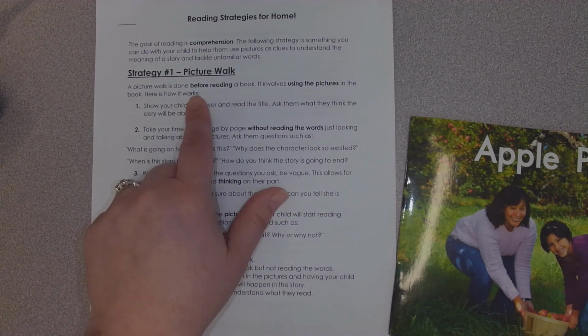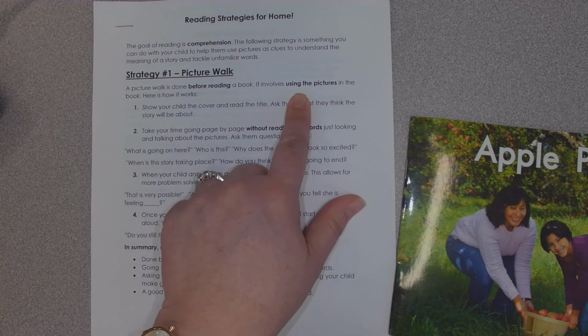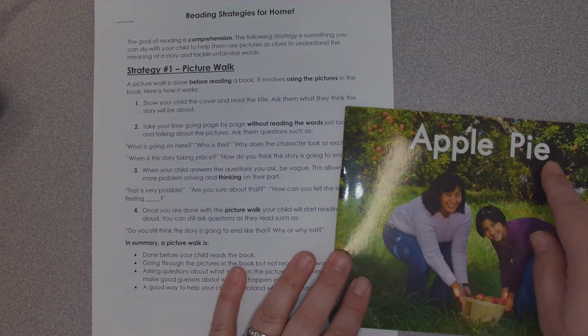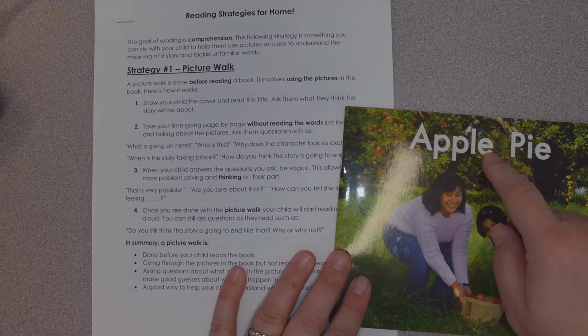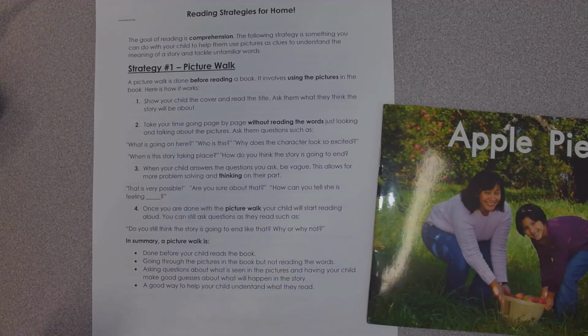So a picture walk is really done before you read. And it uses the pictures. You're not really looking at the words at this point. So to begin, we just look at the cover and maybe the words on the front and say, what could this story be about? And then we could read the title. Then we go through all of the pages one by one, just looking at the pictures without reading the words.